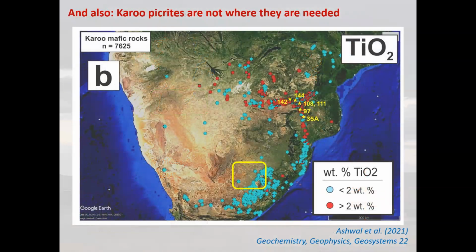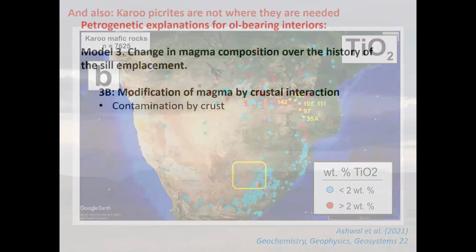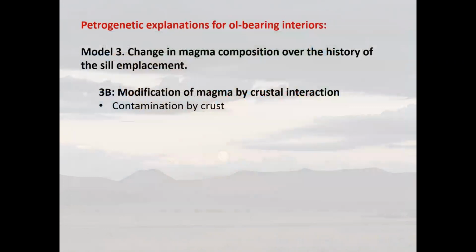And also, where these picritic lavas are found is not where we need them to explain our rocks. The Nchee complex, just for reference, would be off down about here, somewhere just to the southeast of our area. So how else could we do it?